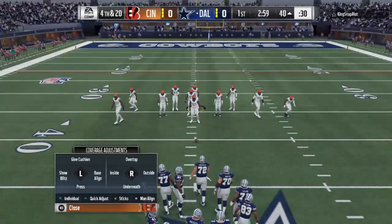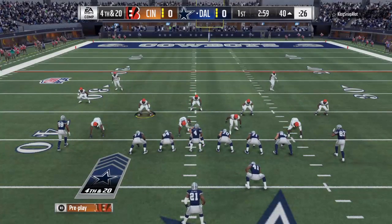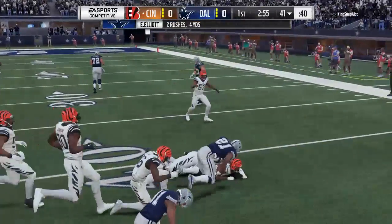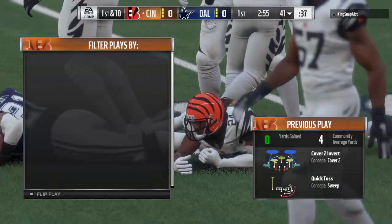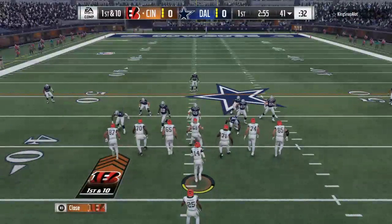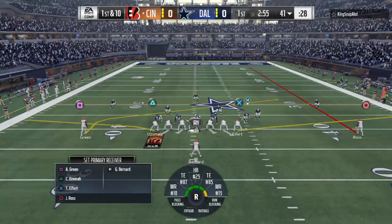And on their first drive, the offense staying out there. They're going to go for it on fourth. They'll run it with Elliott. And he's not even going to come close to picking up the first. They stop him right at the line of scrimmage. Jason Garrett might be wanting to reconsider the decision to go for it there. And on the opening drive of the afternoon, the defense forces a turnover on downs.